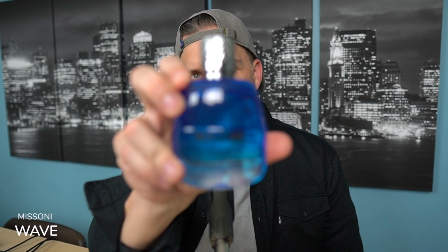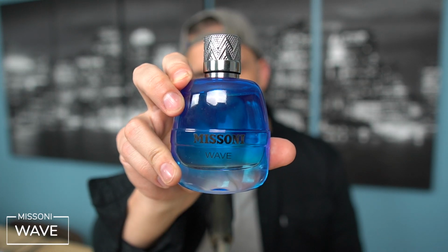So this next one is actually not my favorite from the house. My favorite is a blue fragrance that is, I think, underappreciated and doesn't get talked about enough. But this one gets talked about quite a bit. The scent I am talking about is Moschino Wave. This one obviously draws comparisons to Versace Pour and Chanel L'Homme Sport. And I can kind of see a resemblance to the two. It's kind of a cross between the two.